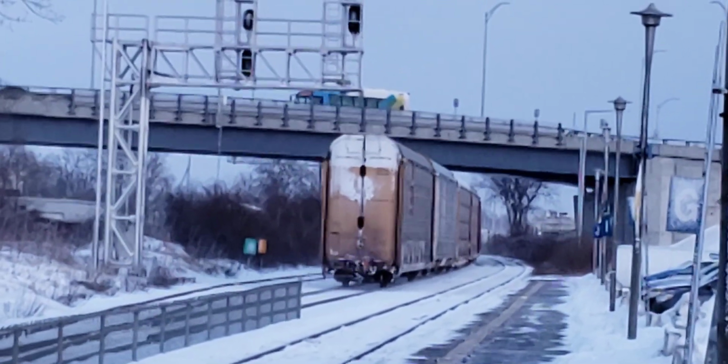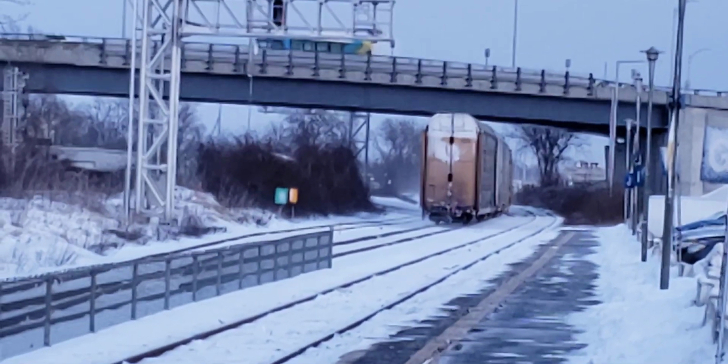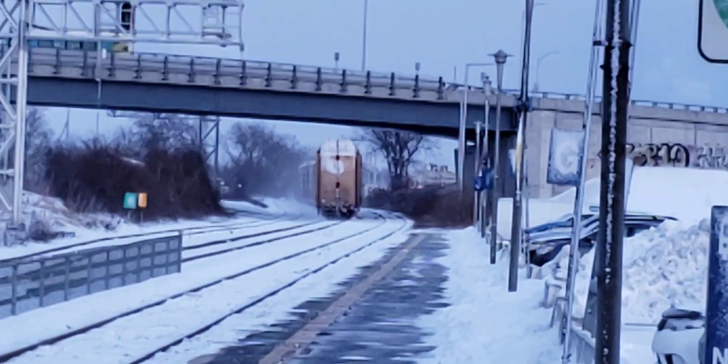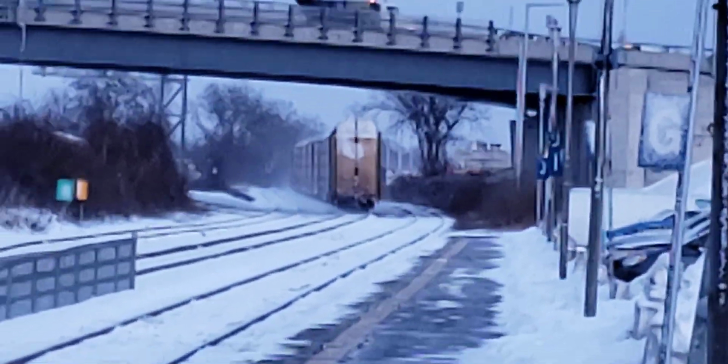And there's a bus on the ramps there, the Dorval ramps. There it goes underneath the airport ramps at Dorval.